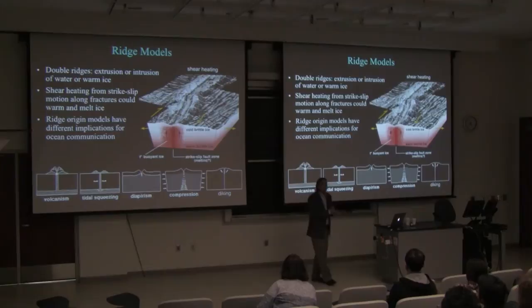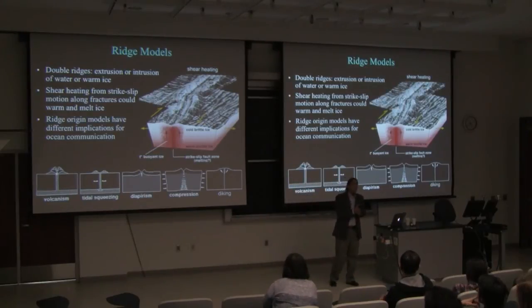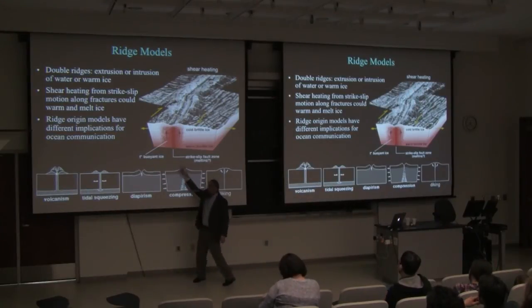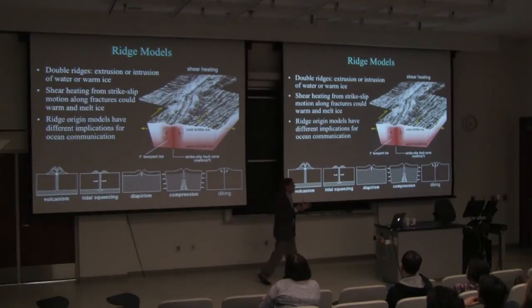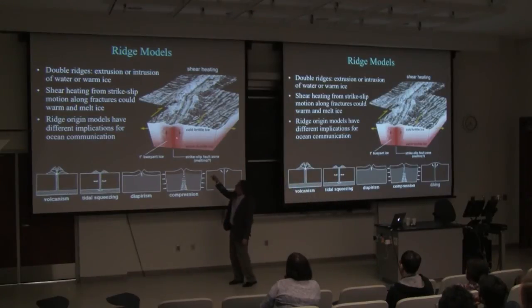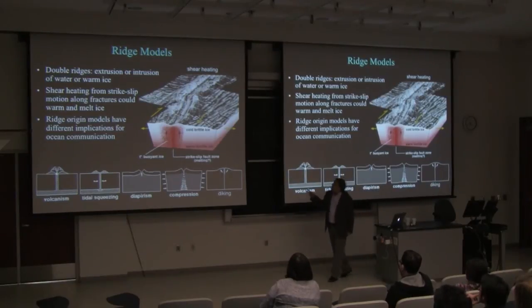And that creates heat, right? My hands are getting warmer as I rub them together. So if there's offset of something like tens of centimeters, there can be enough frictional heat along fractures on Europa to actually melt material along the axis and warm the ice to either side. That warmed ice would rise up buoyantly and push the surface up into a ridge, where it forms a plane of weakness that allows for compression to form a ridge. So maybe we're getting at plausible ways to form the ridges where shear heating is involved.